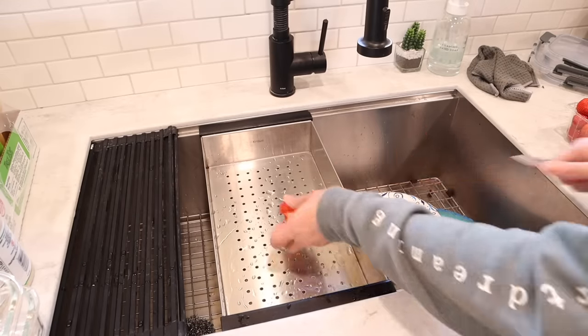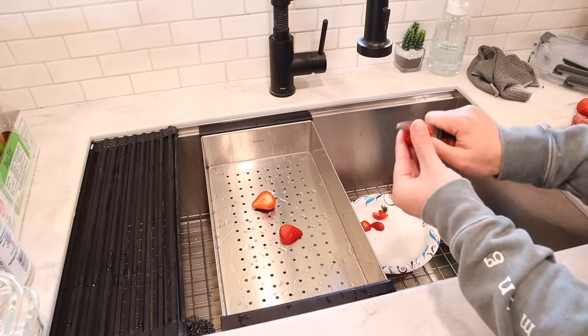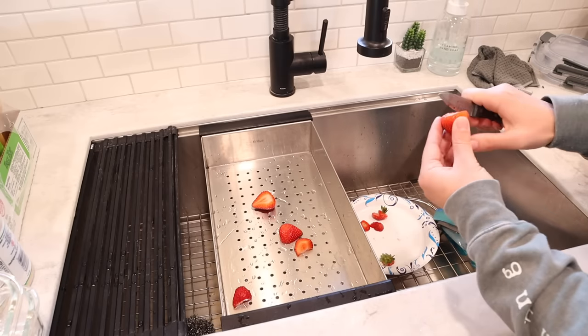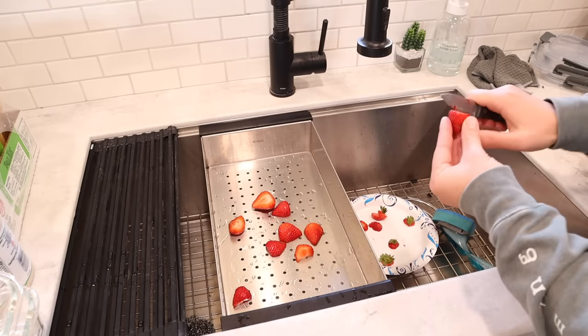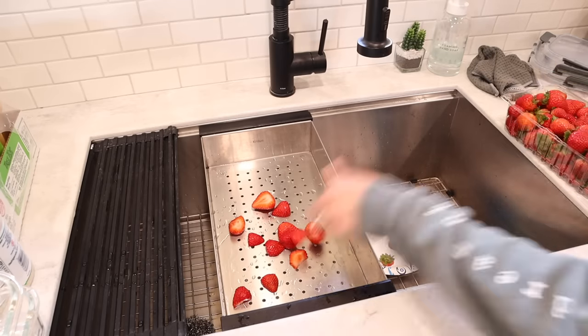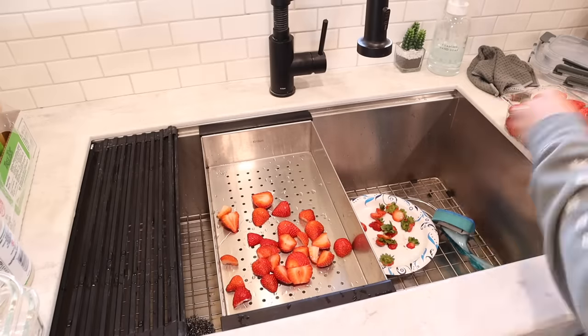Ended up just putting all of those romaine hearts in the drawer, and now I'm going to cut up and wash these strawberries. These strawberries from Costco were so delicious. We have been snacking on these all day, every day. As I'm doing this voiceover, there's probably only a couple pieces of strawberries left in the fridge.